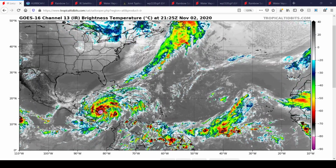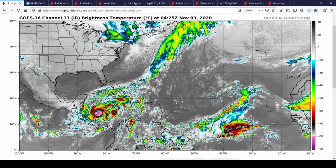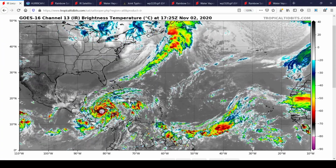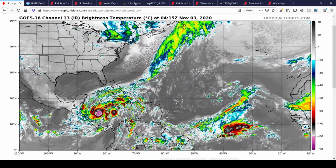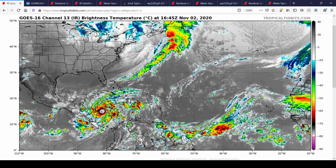This is the wide view of the Atlantic right now. Of course, we've got really only one thing to talk about here, and that is Major Hurricane Eta, nearing landfall near Nicaragua as a 150 mile per hour major Category 4 hurricane, forecast to further intensify to a Category 5 hurricane near landfall near Nicaragua.